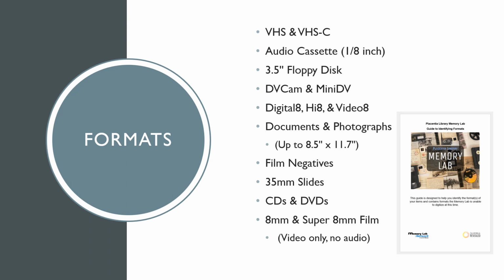Not sure what formats you have? We created a guide to help you identify which formats you might have. Download the PDF on our website or grab a paper copy next time you are in the library. Note that this guide includes formats that we are unable to digitize at this time.